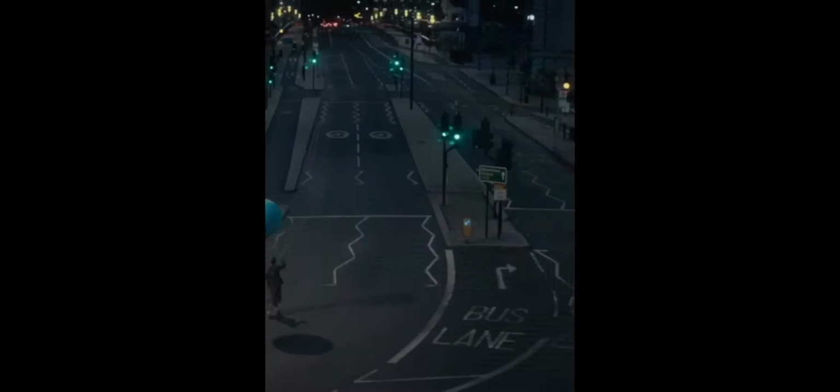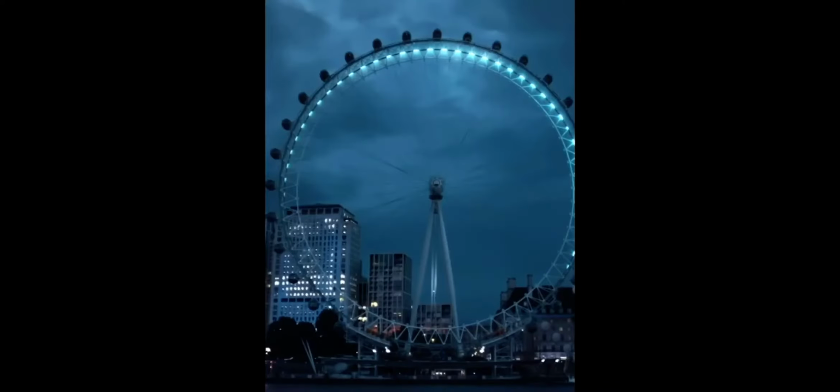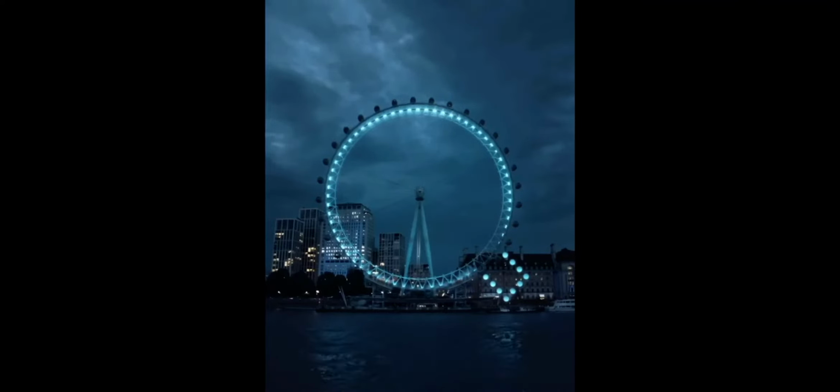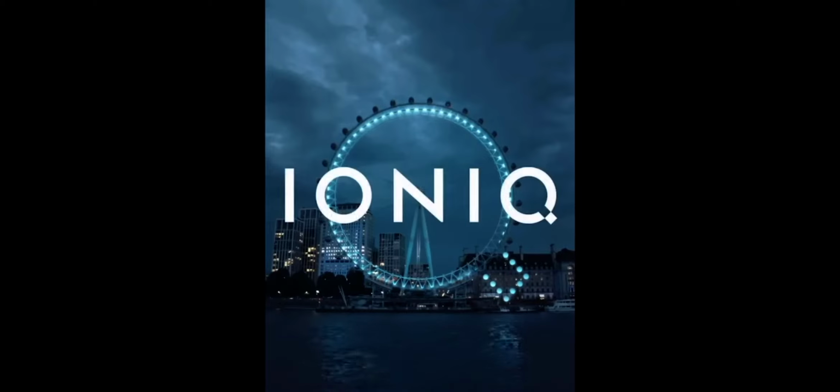To push the world forward, we must carry something special. A positive energy, capable of rethinking how we move. An electric momentum that empowers everybody to say, I'm in charge. In charge of turning the world with a whole new electric lineup. Ionic.